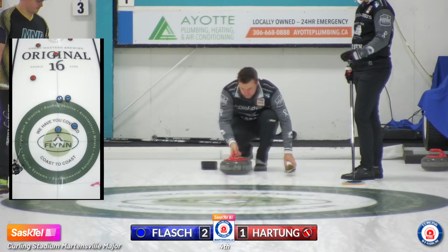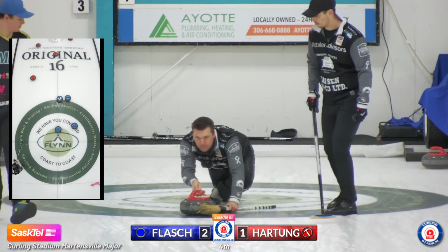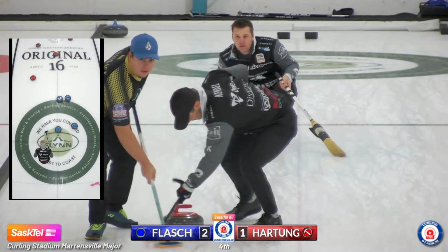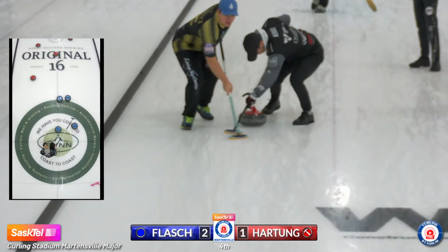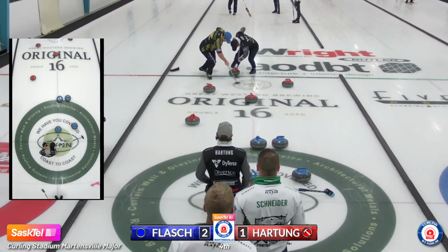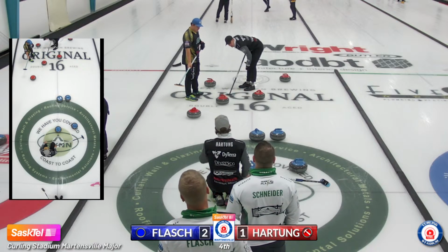Made an outstanding draw with his final stone in the third to cut the end down. Looking to do essentially the same thing here. Needs an outstanding draw to cut Colton Flasch down to 1 for the time being, and perhaps give himself a chance to score, but they're going to have to go just to get this by the long guard.